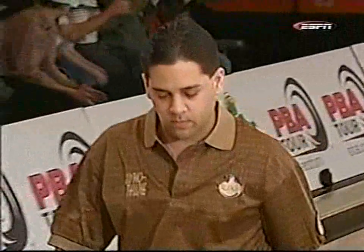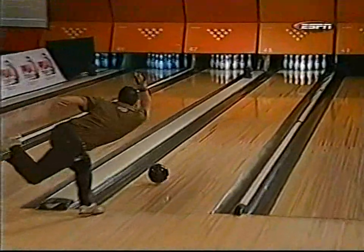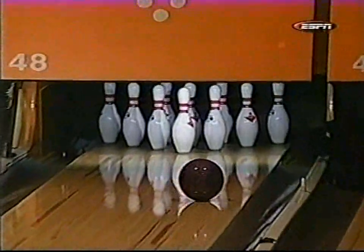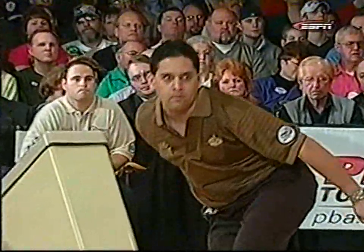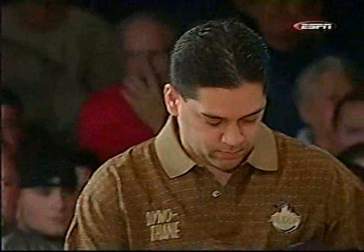Just a terrific opening shot by Tommy. Take a look at this here. Look at that hand rotation and that follow through going right at the target. And watch the action, the ball going right through the 1-3. And look at those eyes. You think this guy wants to win a major? Fired up. 12th year as a pro. This would be his biggest victory.